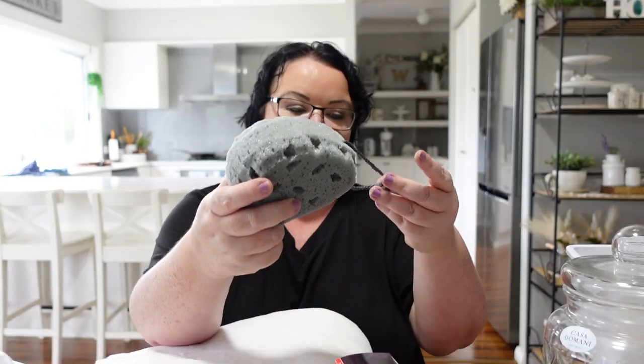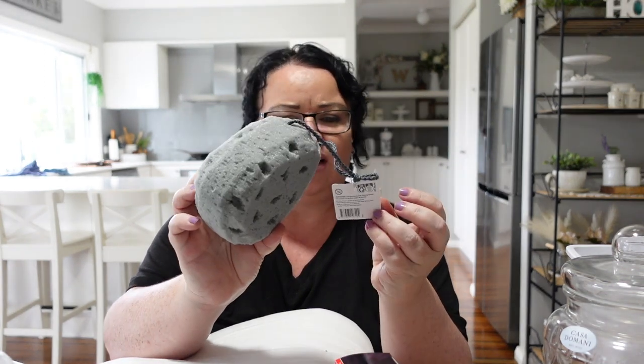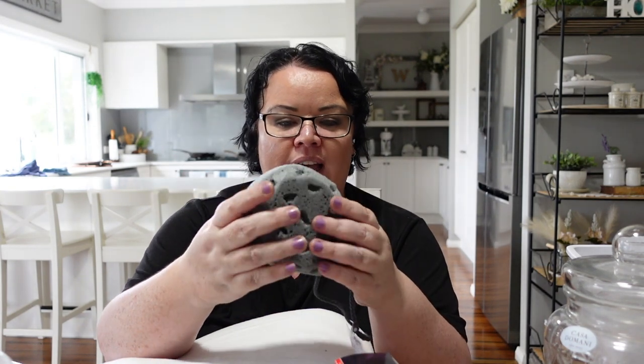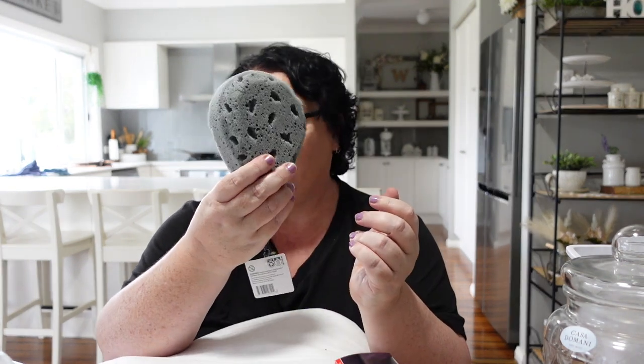I picked up a shower sponge. I haven't really seen proper shower sponges around for a long, long time, and this was only $3 from the Reject Shop, so I thought we'll give that one a go. And if this lasts longer than my shower poofs, I think I might convert to those.